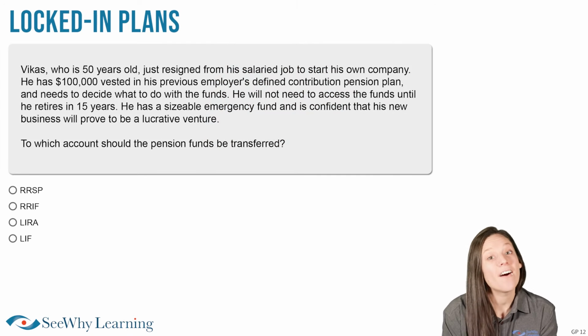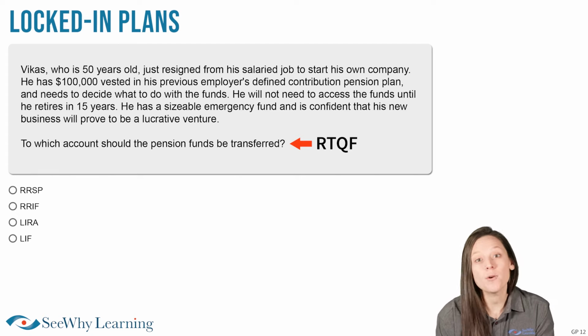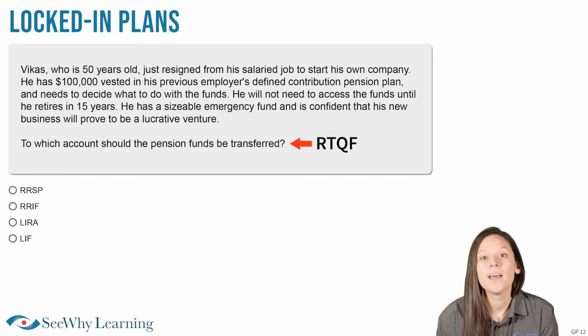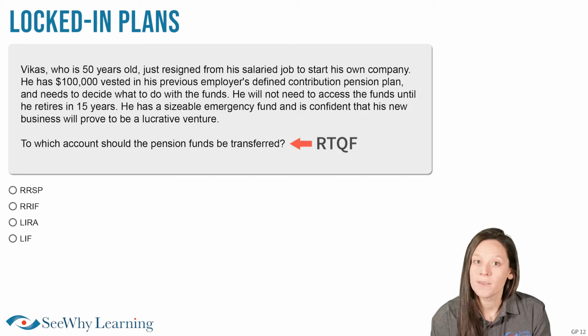As always, I RTQF, which stands for read the question first. Knowing what I'm going to be asked helps me know what to focus on when reading the client scenario. It asks, to which account should the pension funds be transferred?